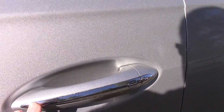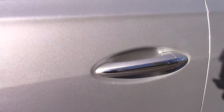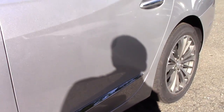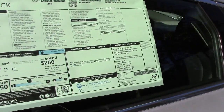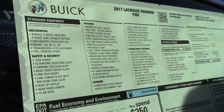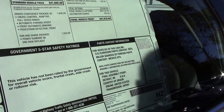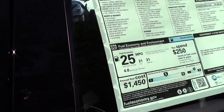So really nice door handles here with your body color and then your chrome. Also you have your smart key entry system, which I will show earlier. And a very nice big chrome strip going all the way along the bottom. You have your nice body lines like you saw earlier. Here's your window sticker. You can go ahead and pause it whenever you like. And nice high gloss for your B-pillars there.